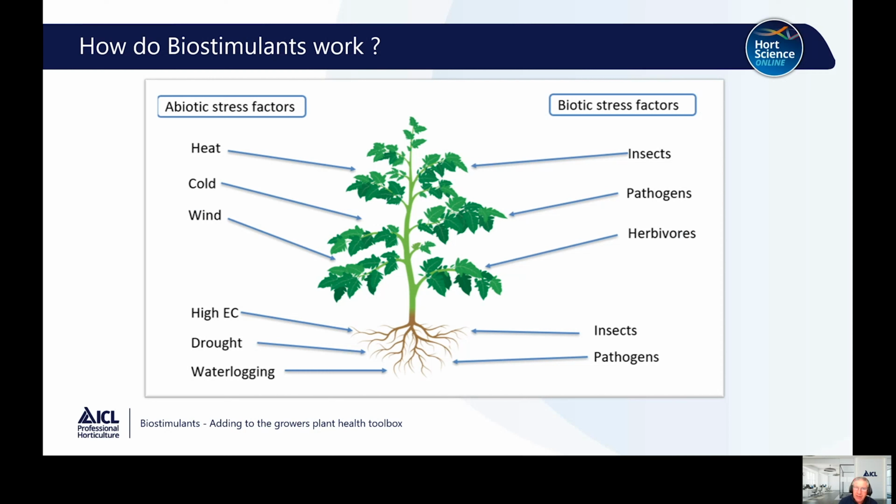So as I mentioned before, the main stress factors on plants, and your plants are being subjected to these stress factors every day, are classified as abiotic stress and biotic stress. Now, abiotic stress is all the environmental stress factors that plants have to deal with every day. And starting from the top of this slide, we have heat, cold and wind, high electrical conductivity, drought, and waterlogging. Now, these don't always happen at the same time, but they are all stresses that the plant has to deal with on its own normally. And it does have its own defense mechanisms to deal with this, as we know. But if we can help it along with some biostimulants to help make that process a little quicker, then the plant will cope with them much better.